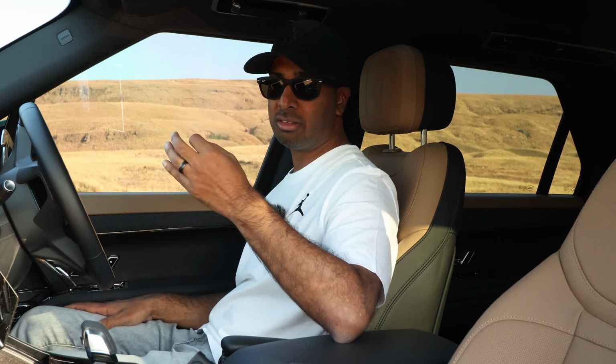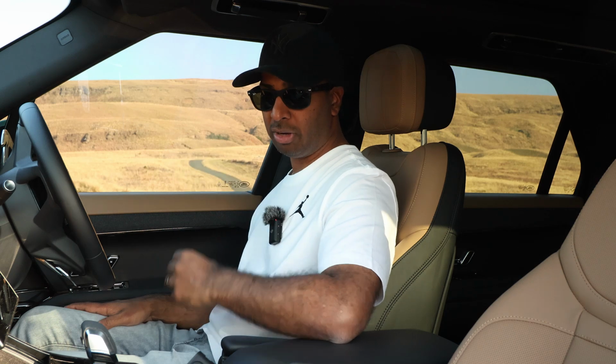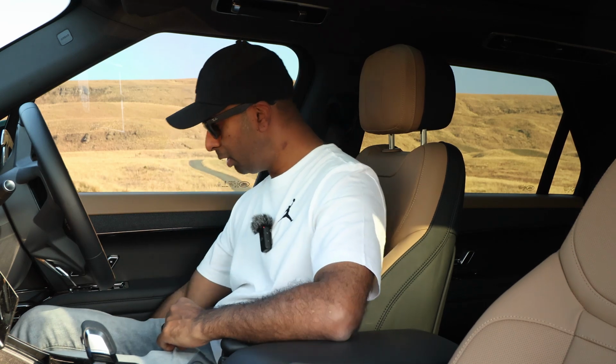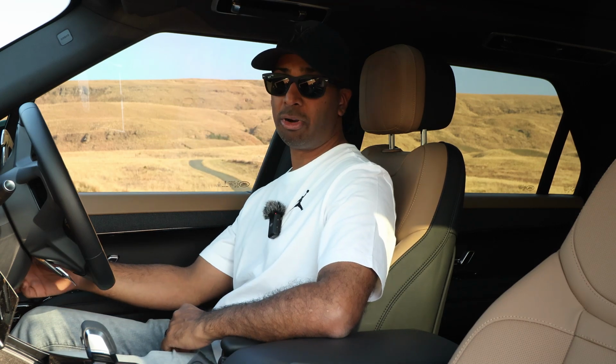And in South Africa, I think that's such a valuable kind of feature, right? Something so simple, but so valuable. And I really like that they have it on here. You got big storage here on either side of the door. So quite a bit of space, electrically operated column.